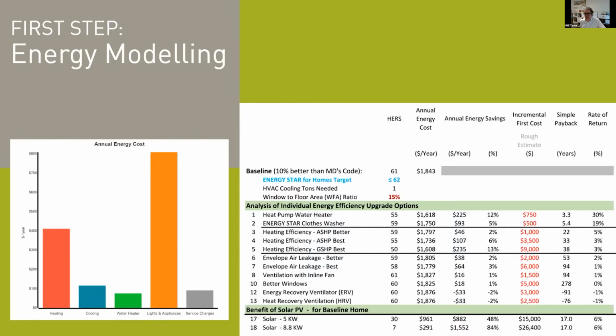Obviously, some is going to heating and cooling, but one of the things that was really striking for us was just how much energy goes into lights and appliances. On the right-hand side, this is part of the analysis that comes out of the model. And they did a very interesting thing in that they looked at all of these upgrade options through the lens of cost, but also payback. And so these are sorted by payback.